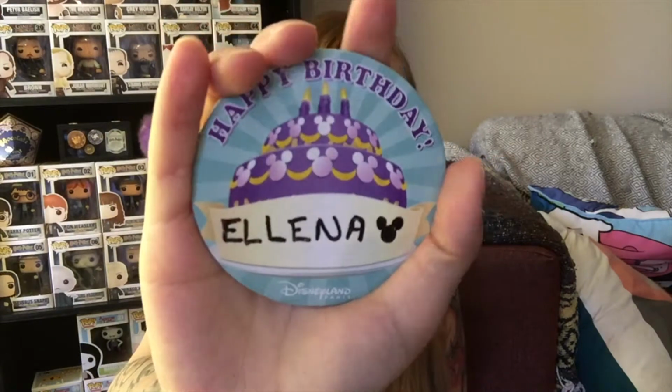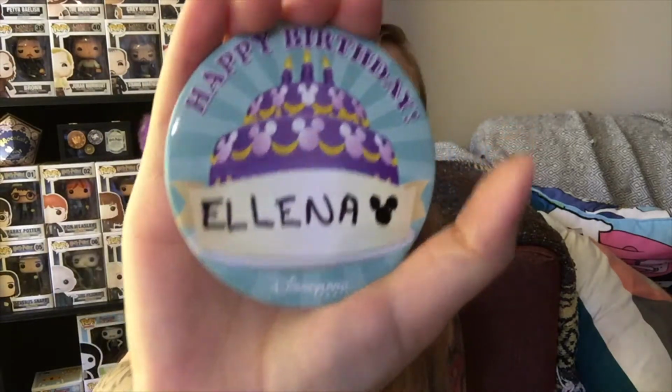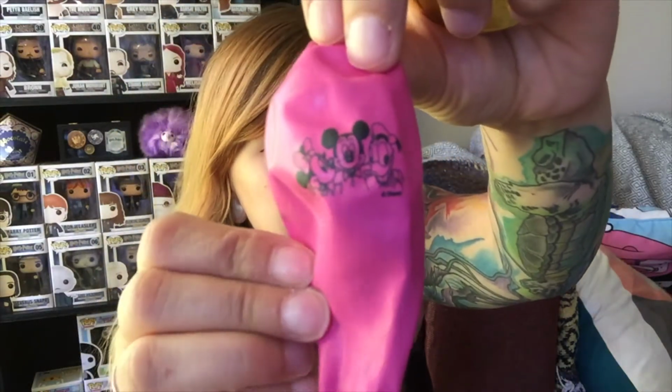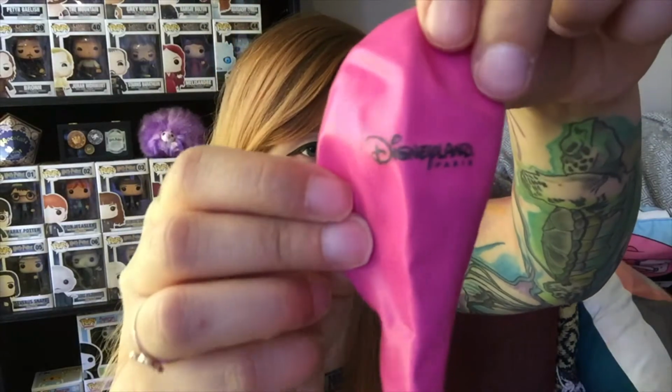When I checked in, I grabbed myself a birthday badge. I was there to celebrate my birthday, and the girl checking me in was so excited that she handed me some of these balloons that have Mickey, Minnie, and Donald on them. They also say Disneyland Paris on the back. I also got a blue one. I don't know if I'll ever actually use these. I just keep them as souvenirs.